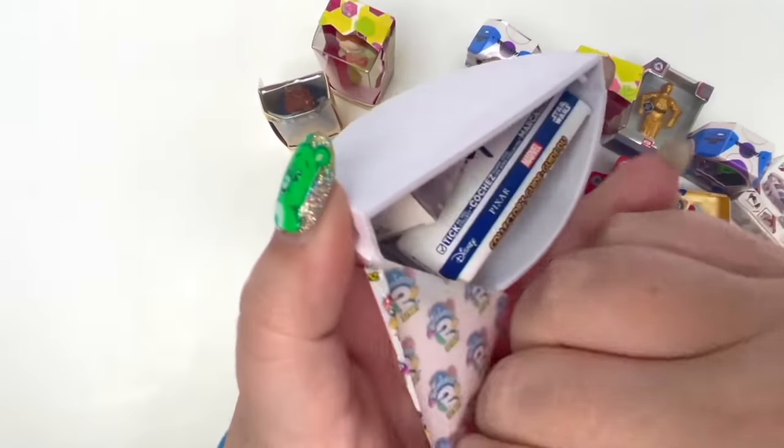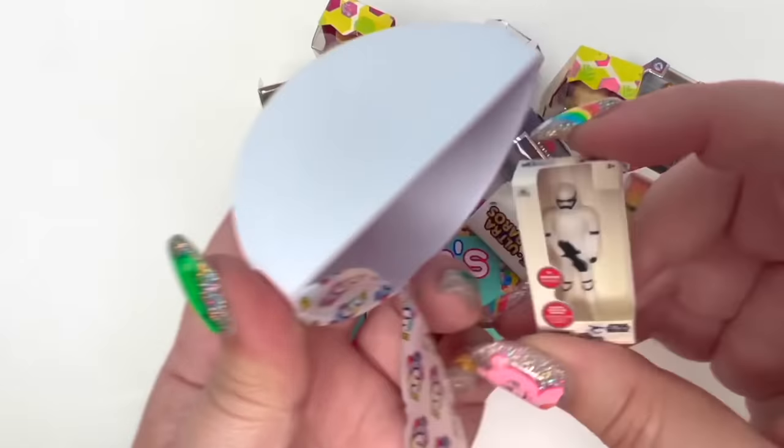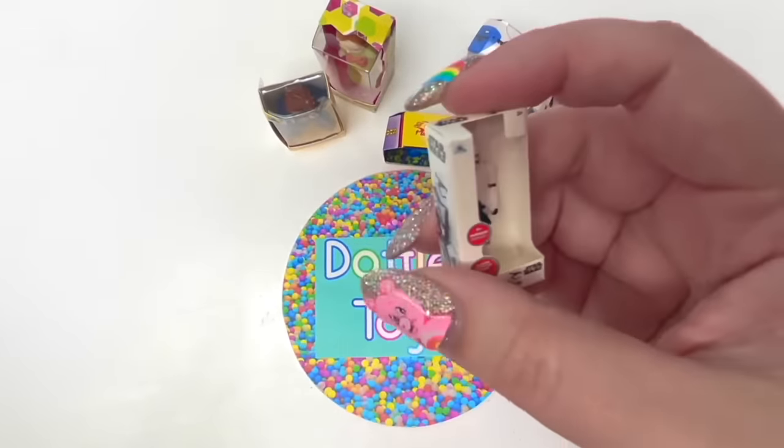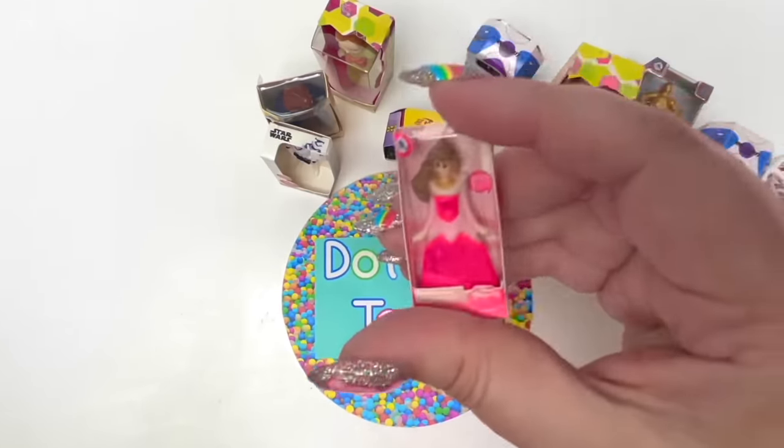All right, what is in our next one? So looks like we have, oh, so we did get a Stormtrooper. We got Aurora. All right, on to the next ball. Number four.